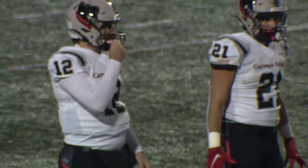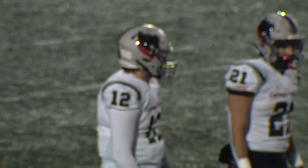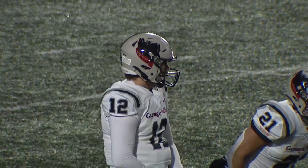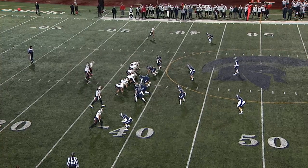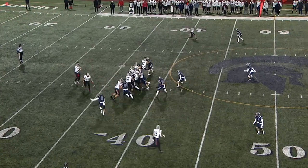Yeah, and like you said, the momentum has just started to shift into the color of navy a little bit. This will be a huge drive, especially on a three and out, but more importantly, just get them to punt the ball, get the ball back to your offense. Got to capture that momentum and let the offensive line go back to work.